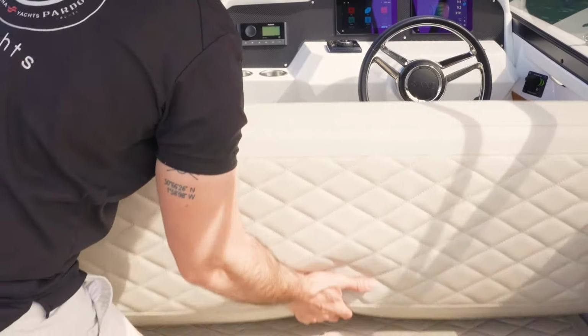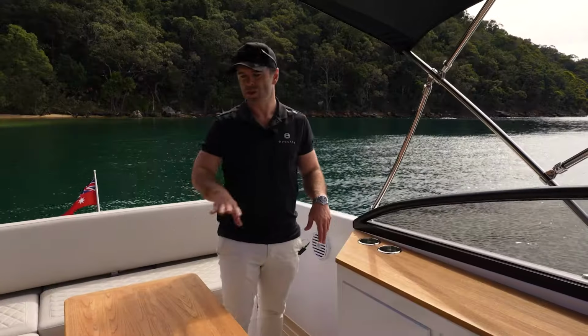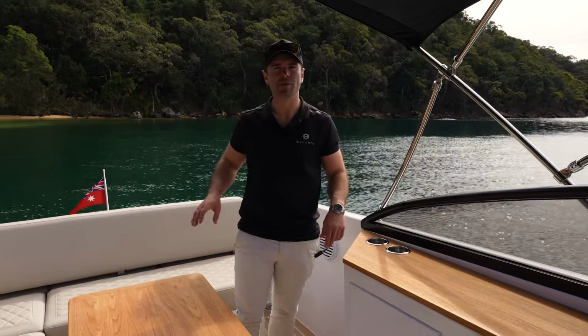From this position, I'm just looking at a few other features of this boat. Speakers dotted throughout, ample cup holders. The table's quite a nice size, picnic style. And just down here, easy access to the waste and water. So as well as the ample seating on board, all of this underneath doubles up as storage.